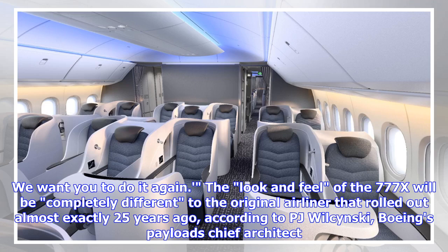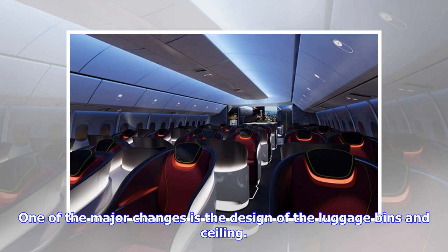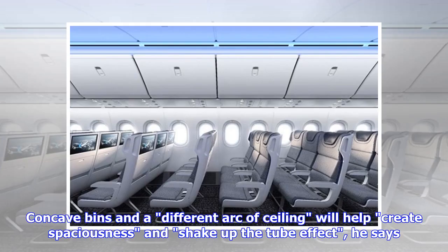The look and feel of the 777X will be completely different to the original airliner that rolled out almost exactly 25 years ago, according to P.J. Wilczynski, Boeing's payloads chief architect. One of the major changes is the design of the luggage bins and ceiling. "Concave bins and a different arc of ceiling will help create spaciousness and shake up the tube effect," he says.